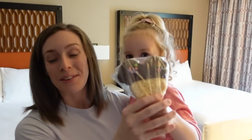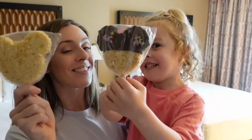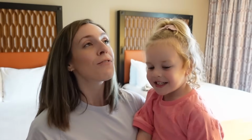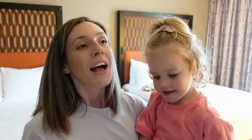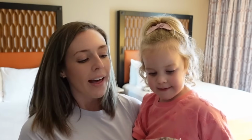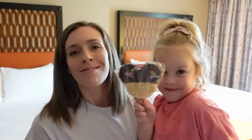One of the cast members up there gave us two Mickey Rice Krispie treats. So yes. Cute. And so far, all of the cast members in the Kronos Club have just been the absolute sweetest. So sweet with Ellie. And just the best. I mean, it's been so fun.